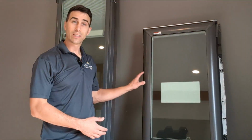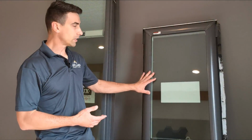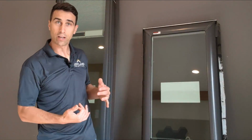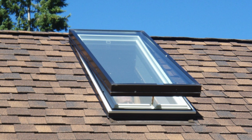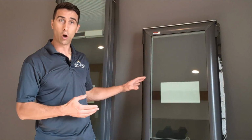The second type of skylight is a venting or ventilated skylight. You can't really see the difference between the two here, but I'll show you in a minute. The vented skylight does open and close as opposed to the fixed. The advantage with one of these is that you can draw fresh air in from the outside, which can help you with things like temperature control in a room or sometimes even reduction of mold and mildew. If you're wanting a skylight in a bathroom, definitely get a vented one so you can open it to release the humidity in the air.